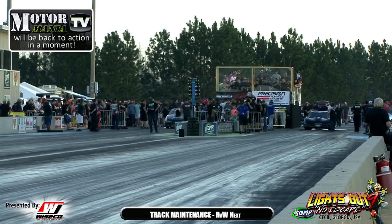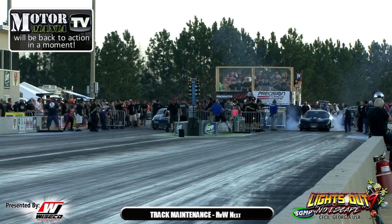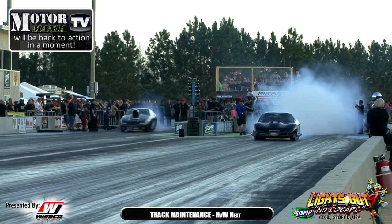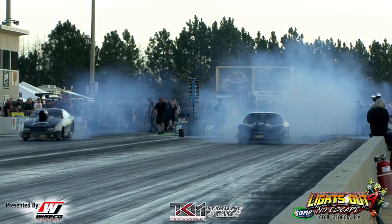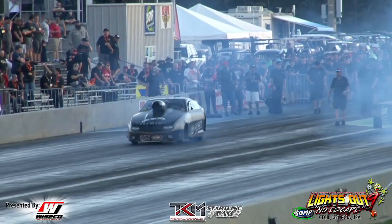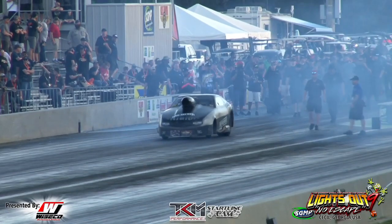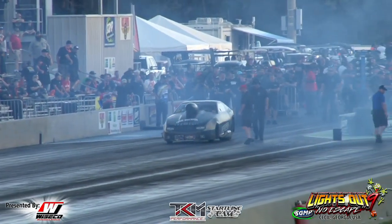All right, time to do this as Keith Haney's coming alive on the right-hand side, and here comes Paul Major. Paul Major heating the tires, and here comes Keith Haney. Both cars back on their way to the starting line.